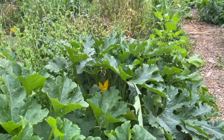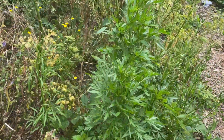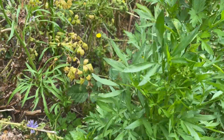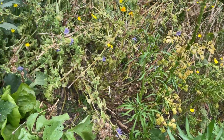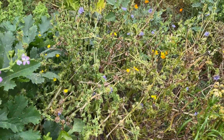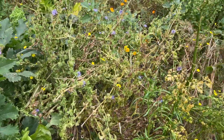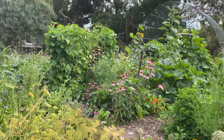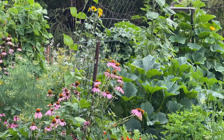Down the other side, it looks much the same really. I've left some parsley to go to seed, which I should be clearing when I get this garden bed ready for more winter plantings. And there's still some chicory. Now those plants did get quite large, but they're finished off now. But there's nothing huge going on in this garden. Definitely not like the amazing garden over there.